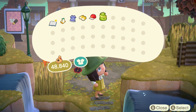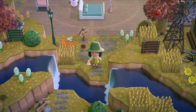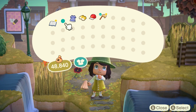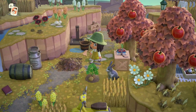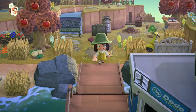Oh wait, this outfit seems really cute though too. A duster. Cute. Okay. We're gonna put on the country socks too. That's what we're gonna wear for this. And let's see if we can find the airport. Oh my gosh, this is so cute. Oh, perfect, we're at the airport, yay!